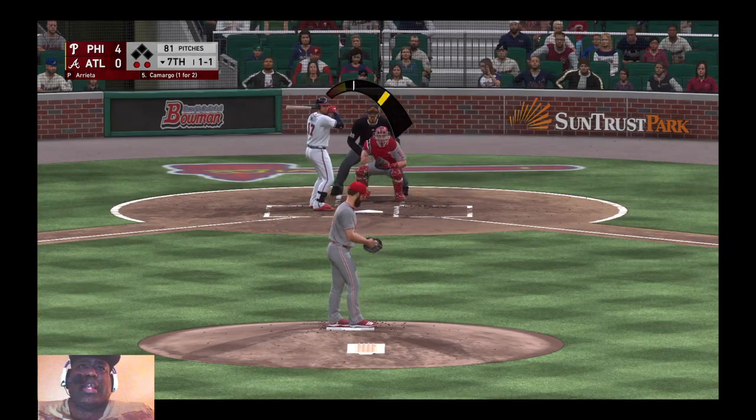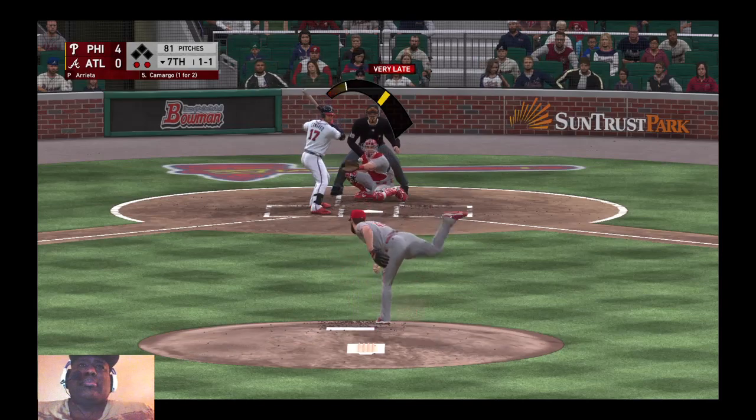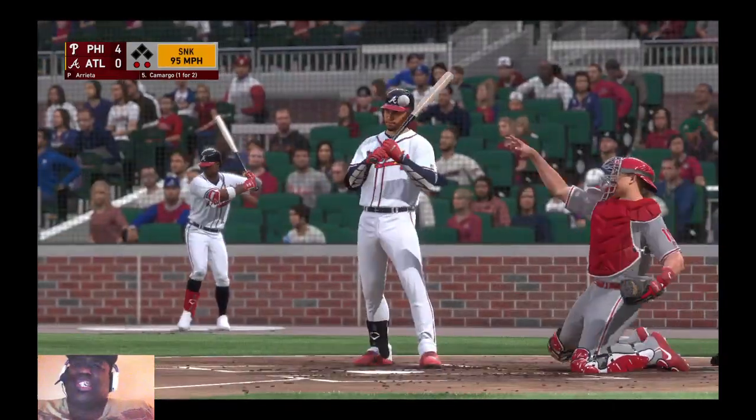Yeah, I'm not playing on rookie. I'm playing on experience level. And he lays off for a ball. 2-1.